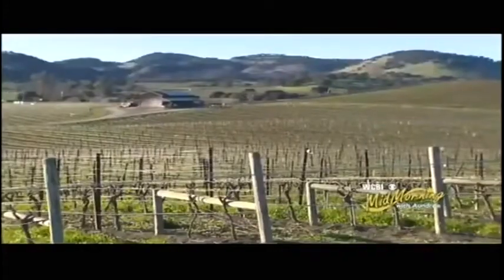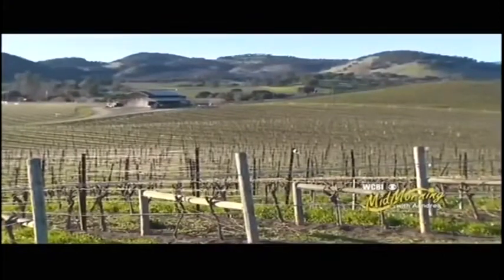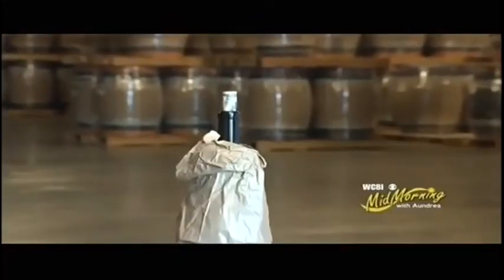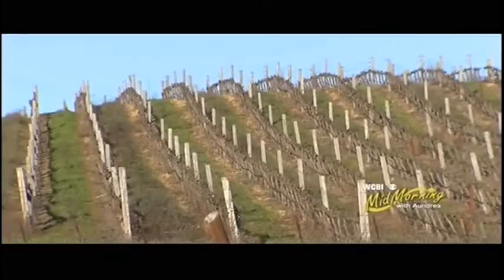Contaminate, like what kind? TCA and TBA. Two chemicals not found actually in the wine itself, but rather in the wood of barrels and corks. It makes wine taste and smell like cardboard. A few years ago, a different barrel maker was sued by a vineyard for $500,000, claiming contaminated barrels.